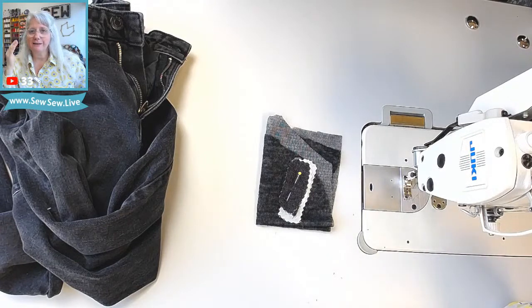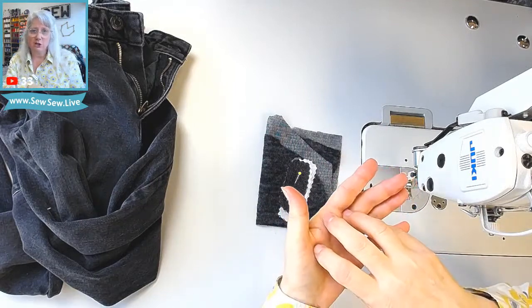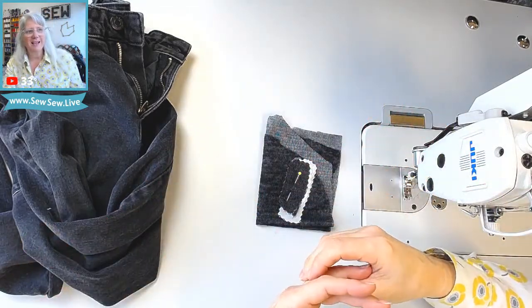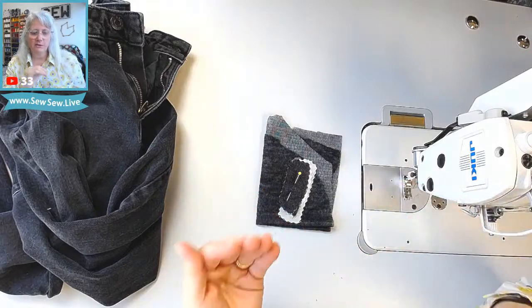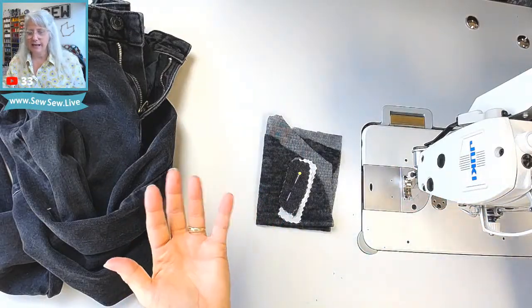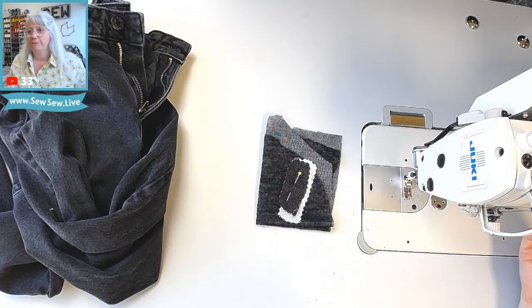But she did this review of people sent in their fitting issue pictures to Love to Sew podcast. And then she reviewed them and gave them tips. And I was like, this was amazing. This was amazing. She is so good at explaining things in a way that's simple and clear and concise. It was a joy to listen to for me.